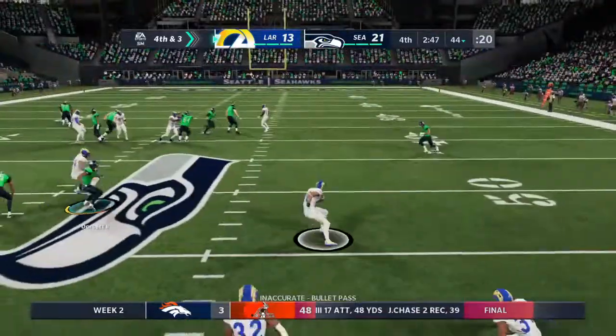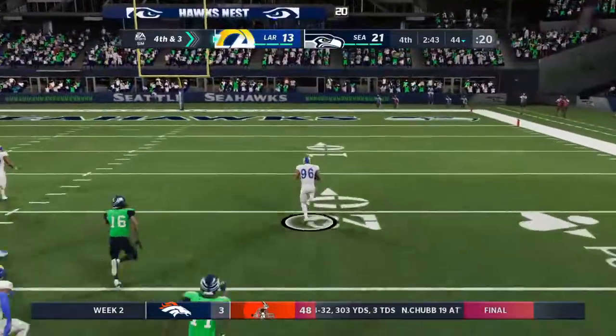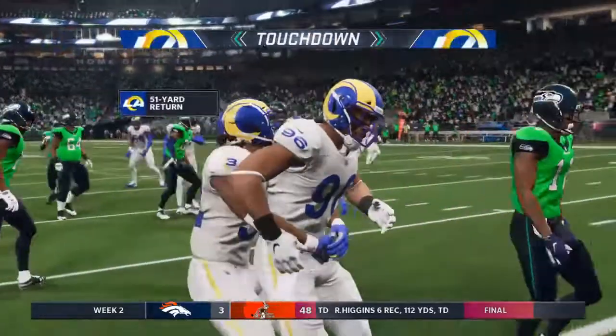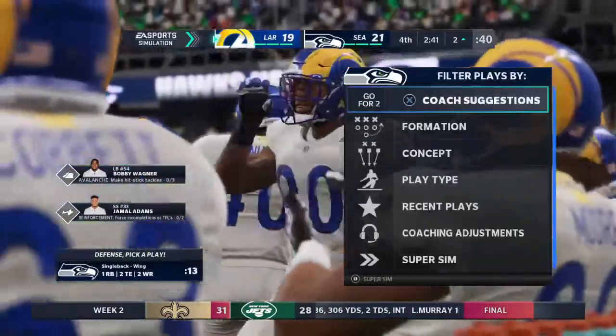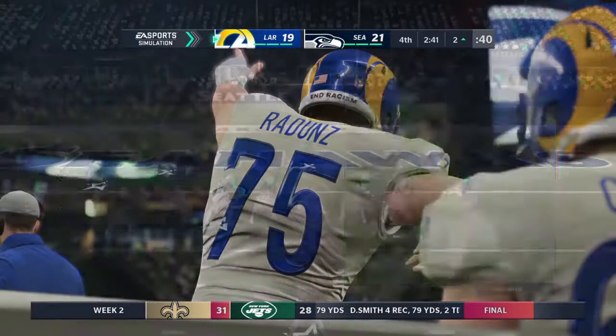And look at this. They get the turnover they needed. It's intercepted. B.J. Goodson with a pick. And he will bring it back. It's an interception return for a Rams touchdown. So they go on fourth down. Not only do they not get it, it turns into 6 points the other way.